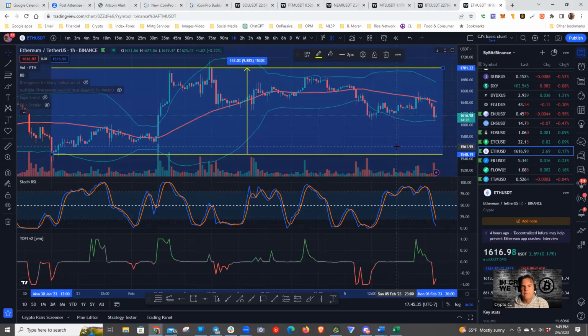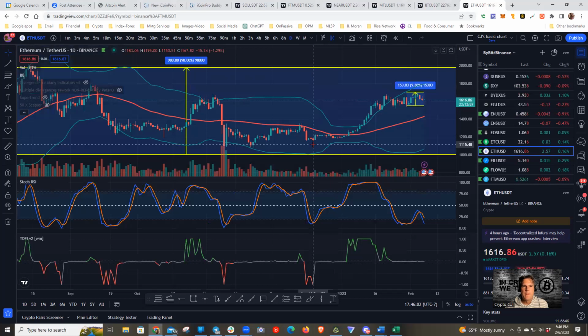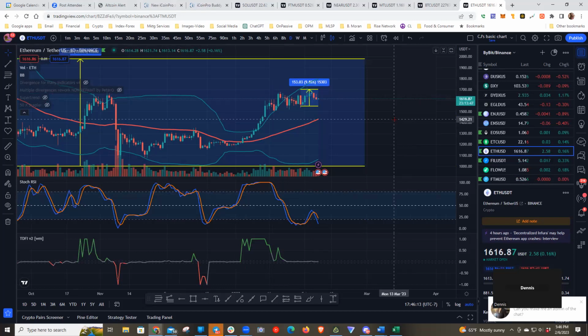I have dabbled with drawing ranges like this and going long here, and short up here. So that's something to think about too. You could just not worry about indicators and look at the charts and support and resistance and trade that way. It's a perfectly reasonable way to trade. If you just look at the daily chart, it's coming to a point where the up and down trend lines and horizontal resistance are all meeting right there in that one spot.